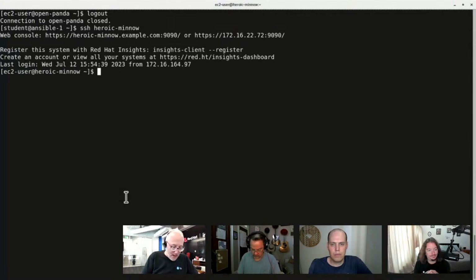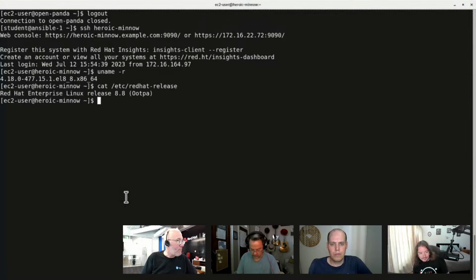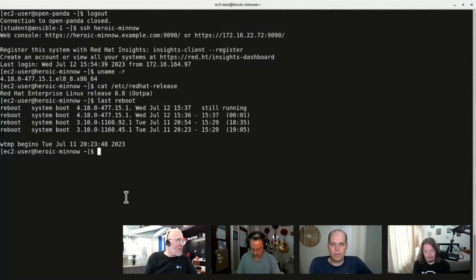And here it is. If I do uname -r, I can see it's running a RHEL 8 kernel, and the Red Hat release says it's RHEL 8. Just in case there are skeptics out there who say, hey, how do we know this was really running RHEL 7 before? We can do the last reboot command, and we can see here is the first time it booted when we provisioned the workshop. During the workshop provisioning, it upgrades the instance to all the latest RHEL 7 packages. So then it came up under this newer RHEL 7 kernel.